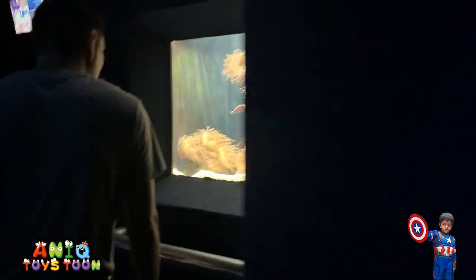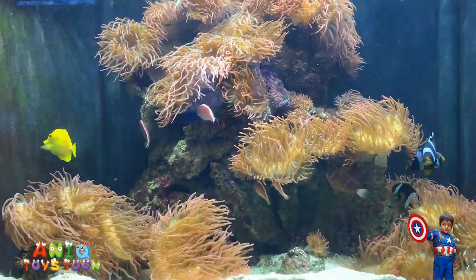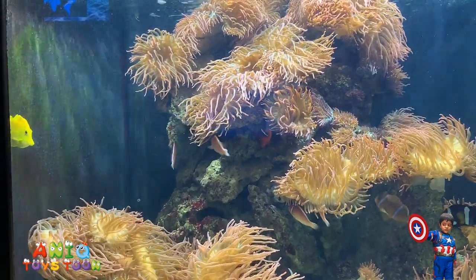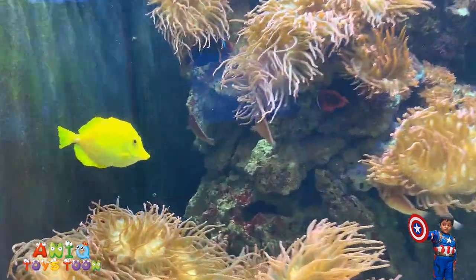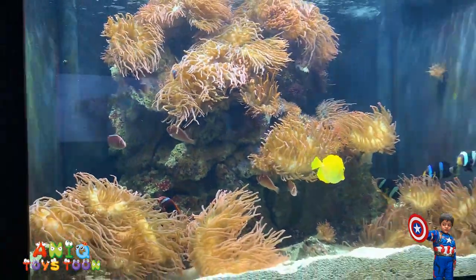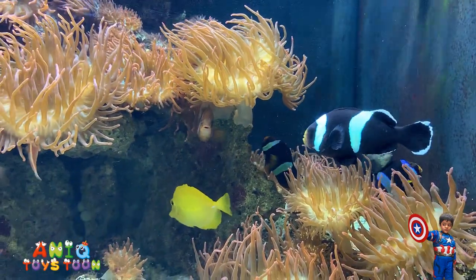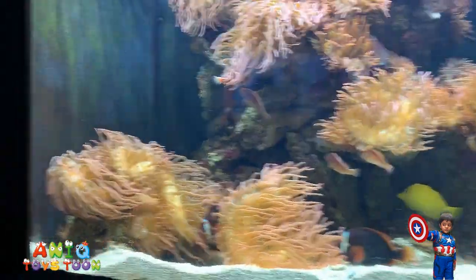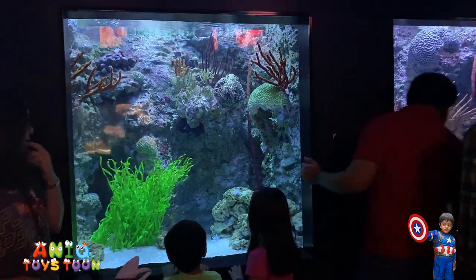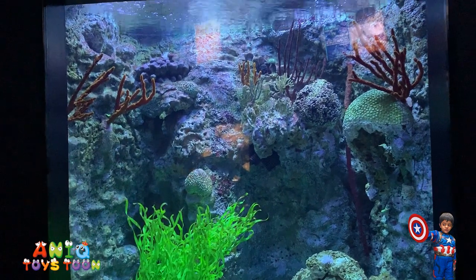Nothing here. Yeah, that's pretty cool. I really like this yellow fish. She is so nice, so beautiful. Look at that beautiful fish right here. Isn't that cool? I cannot see anything here. Let's see.